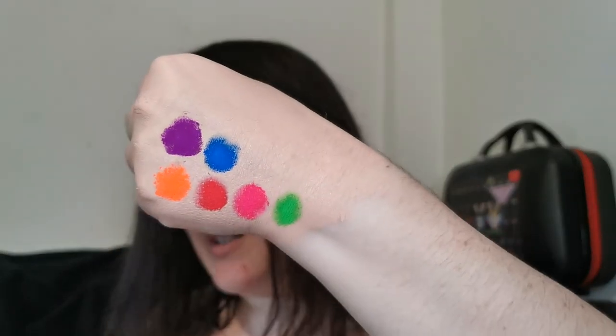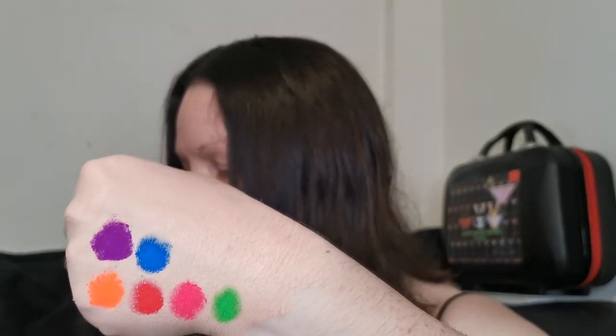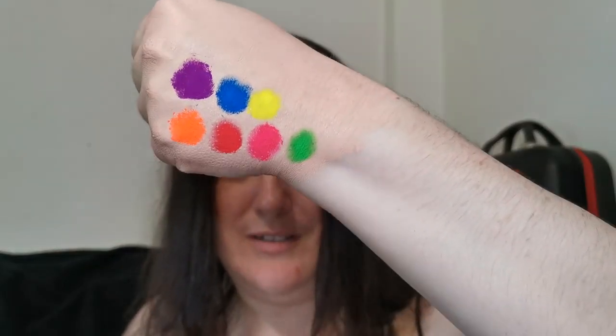And then next up we have Serenity, which is the blue. And there's Serenity. These are stunning. And the last of the Love is Love collection is Sunlight, which is the yellow. I am so excited to see what this one looks like. Oh, hello. Wow. That is gorgeous. Ooh, okay. So that's the Love is Love collection.